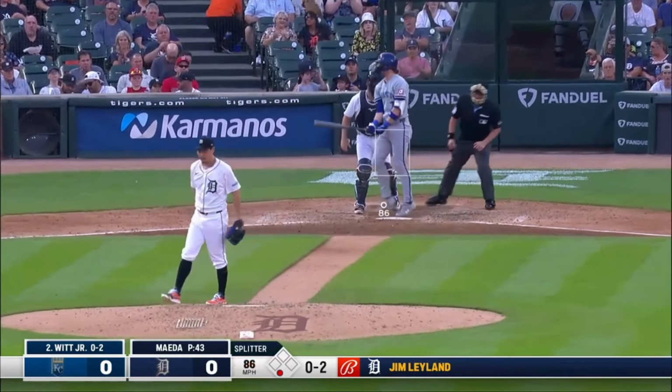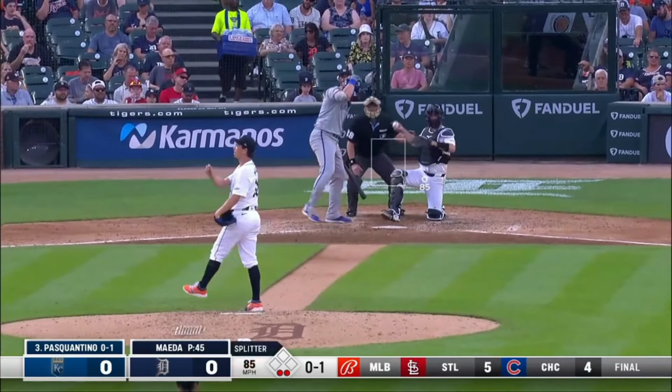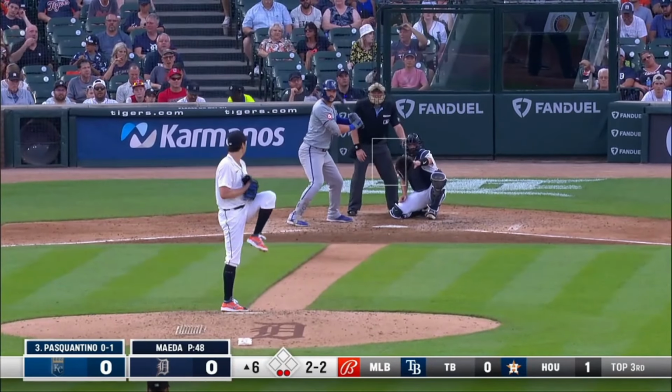0-2, swing and a miss. He's a lot of hitters. It was a combination of many things, but it was the strike throwing. Backdoor slider. Oof, I like that. Yeah. Won most of the year.